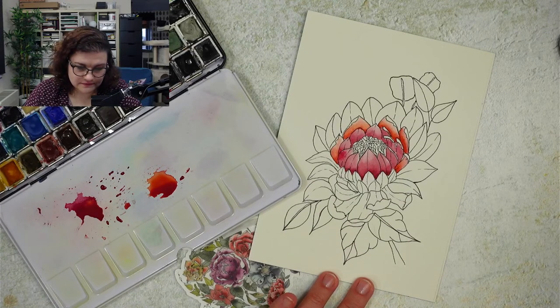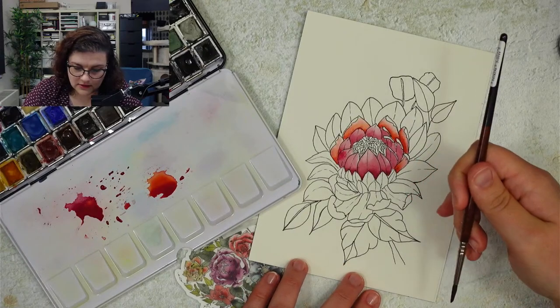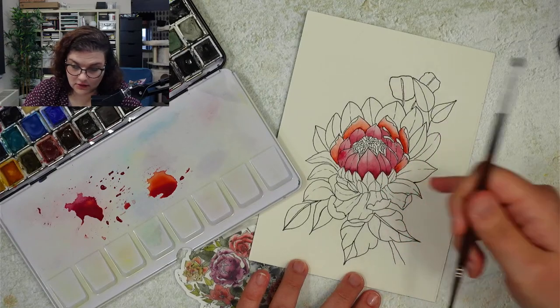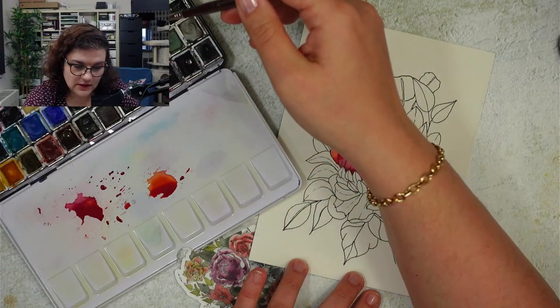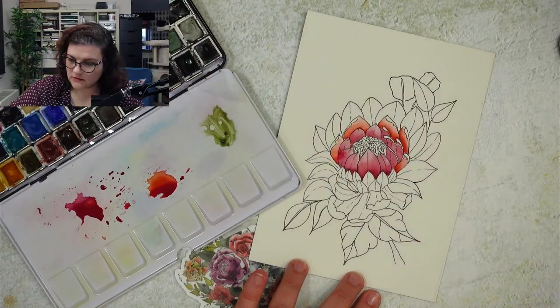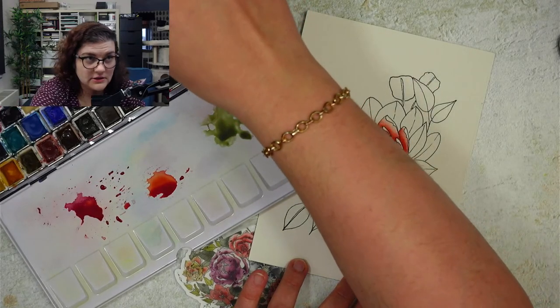This is super cool. And now what we're gonna do is I wanna go towards the leaves. And the first row of leaves is more like a green with gray. So we're gonna try that one. We're gonna take one of our greens. Which one should we take? I'm gonna take the undersea green. This is a cool green. I really like undersea green.